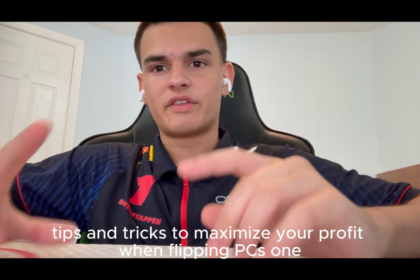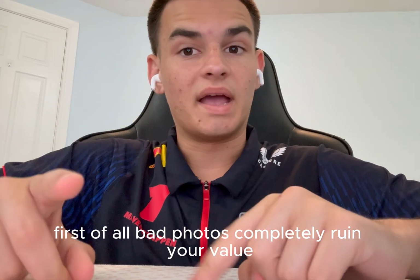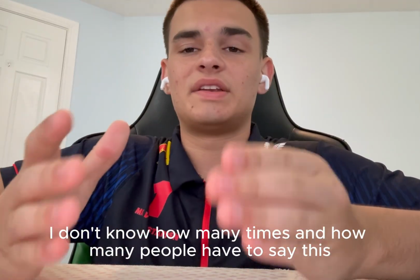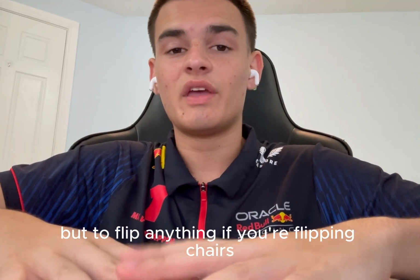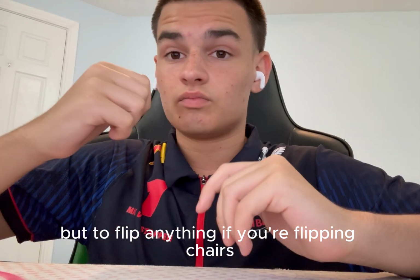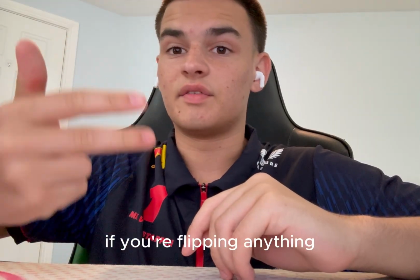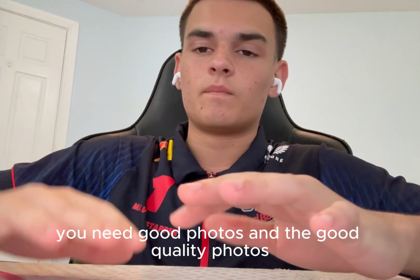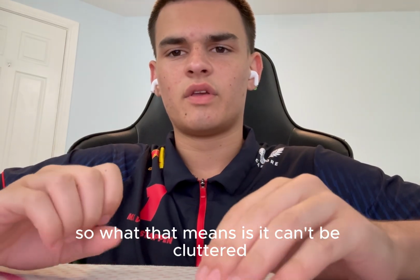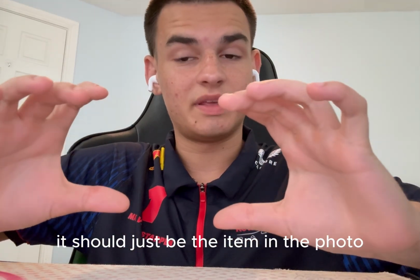Tips and tricks to maximize your profit when flipping PCs. First of all, bad photos completely ruin your value. I don't know how many times and how many people have to say this, but to flip anything, if you're flipping chairs, if you're flipping cars, if you're flipping PCs, if you're flipping anything, you need good quality photos. So what that means is it can't be cluttered. It should just be the item in the photo.